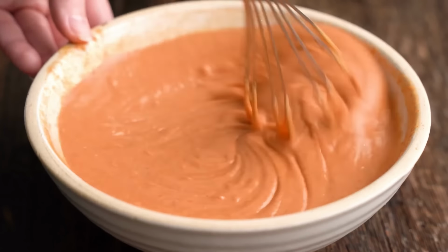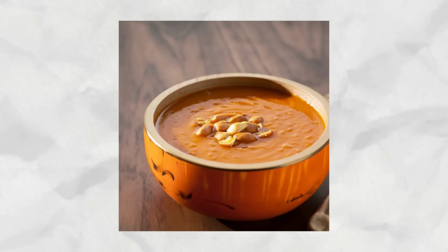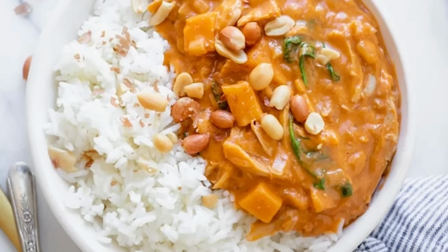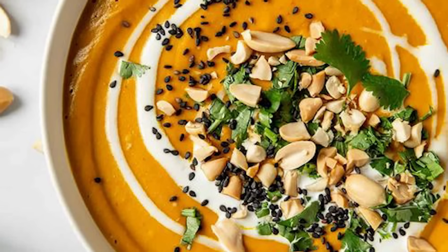A touch of sweetness here, a hint of savory there, and boom! There you have a soup that will keep you fed and happy. It was a good way to use up any odds and ends you had lying around the house. Some onions, peas, rice, or potatoes. Anything you had would serve well once it touched that peanut butter heaven.